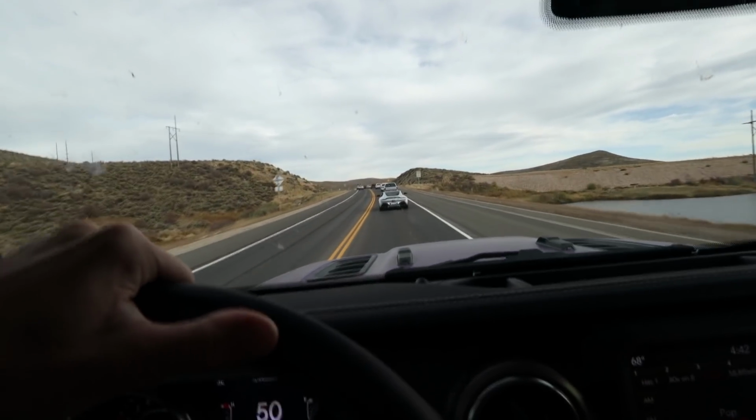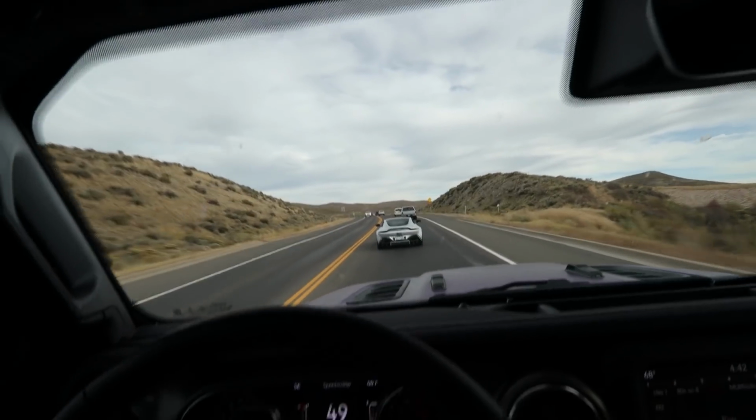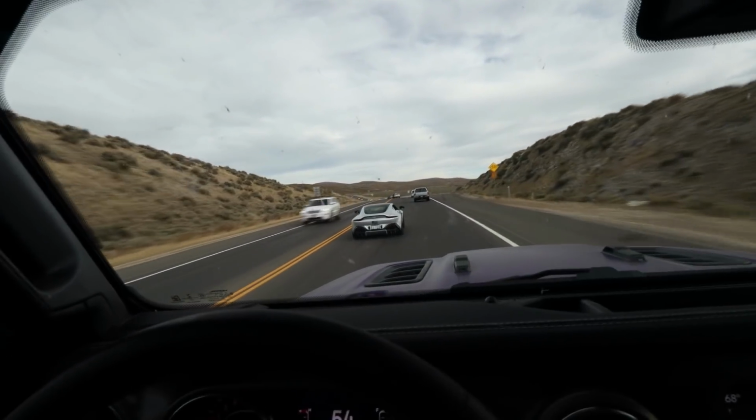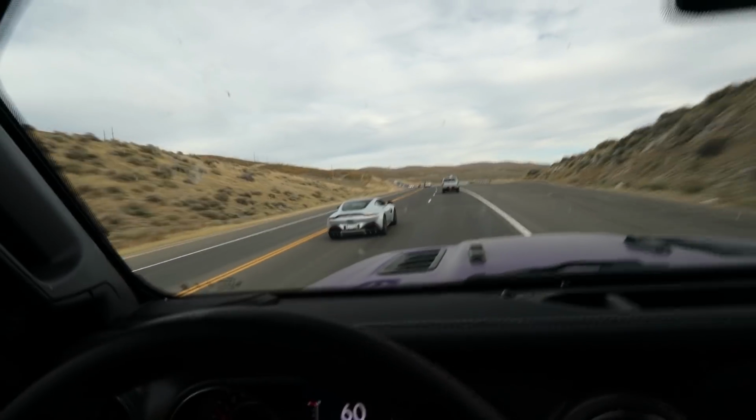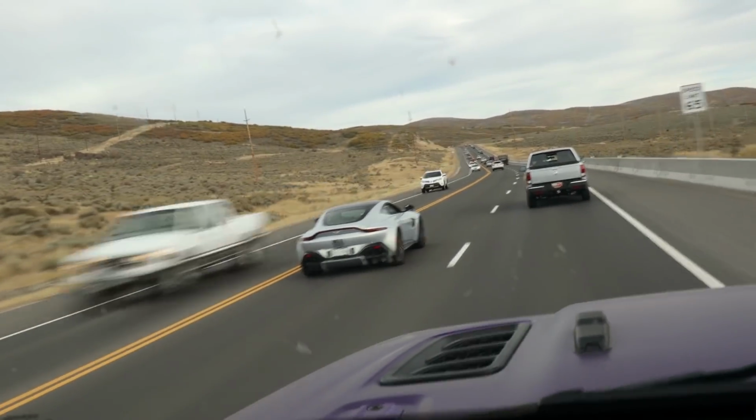I'm gonna try to get a good shot for you, but if he accelerates, I don't have a chance. Come on, Jeep, let's go, go, go, go, go! That thing is sick, though. All right, that's the best I'm gonna do. That's it, that's all I got, boys.